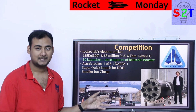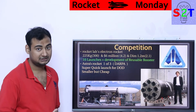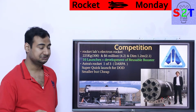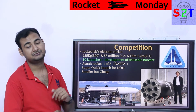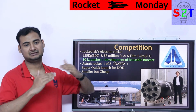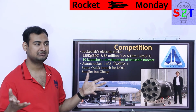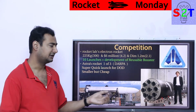In let's say 2-3 more launches, they want to reuse something. So if they figure that out, they can reduce the price drastically. You are talking about a 20-30% price reduction. At that point, they will be competitive with SSLV. But they are more or less the same as ISRO's system, not too much different, not too much faster, not too much cheaper. So it's the same kind of thing.